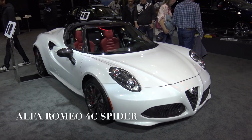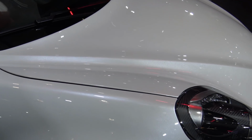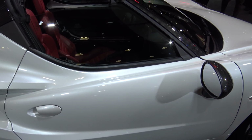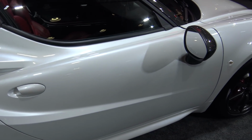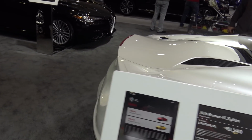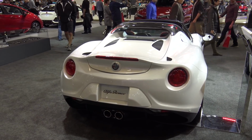Still one of my favorites. This is an absolute, I love this paint job too. It's got this pearlescence, mica pearlescence to it. Really pops in the lights. 4C Spider, carbon fiber everywhere. What's not to love? Love it. I always think this is like a 3/4 size Ferrari. That's what it is. Love it.